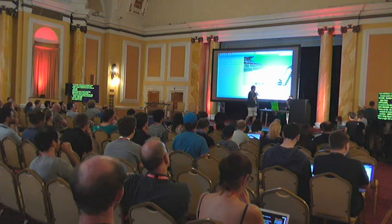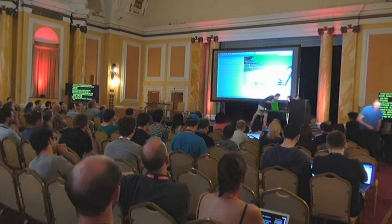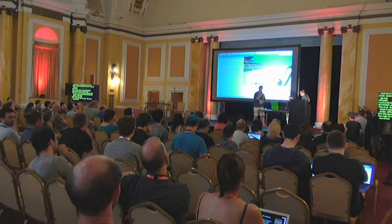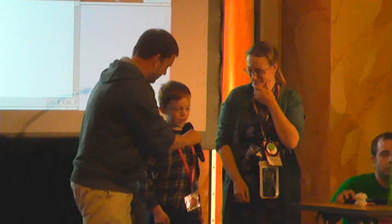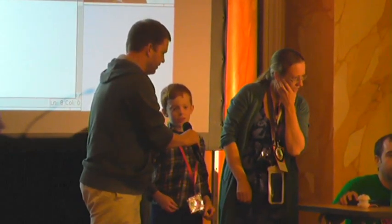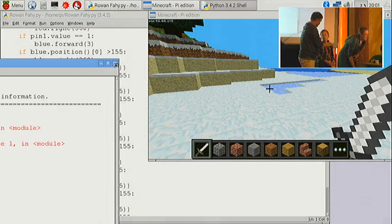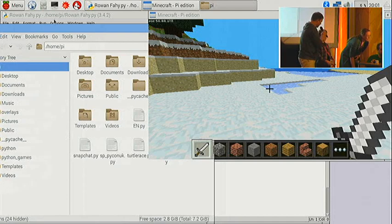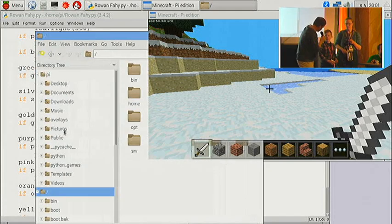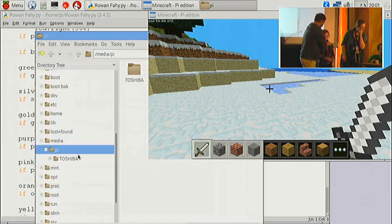Okay, so up next we have Caleb. Caleb, do you want to come over here and stand by me? Now, Caleb, what is it that you've been doing? I have got a snowman generator. If you press M in Minecraft, it will spawn in a snowman made from blocks. What, like breeze blocks or snow blocks? Made from snow and wool, different coloured wool.